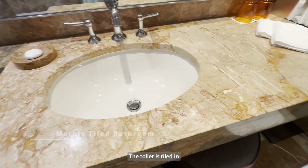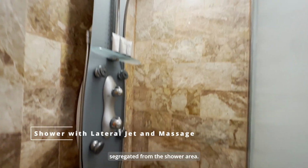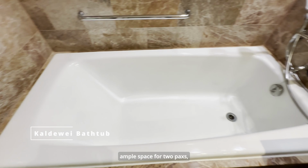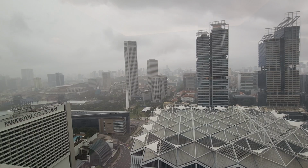The toilet is tiled in marble from floor to side wall. The water closet is segregated from the shower area. A Kaldewei Bathtub provides ample space for 2 packs, enjoying the city landscape view.